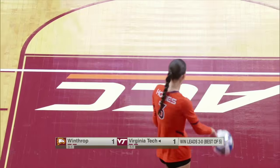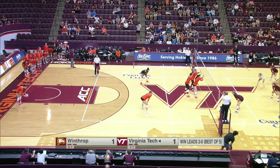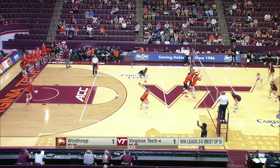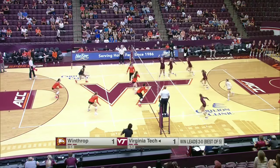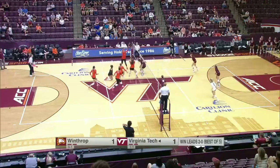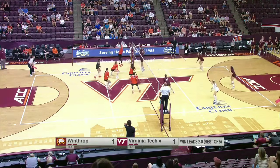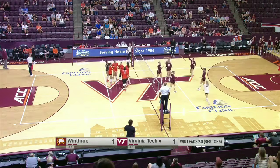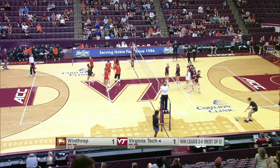As a result, Haley Pierce will be the new server. She had a career-high 15 kills against Winthrop on Friday, off of 42 attempts on the Hokie offensive efforts. Patrick on the far side. Freshman swinger tries it again. Can't get this one to go. Just falls out of play. Point to Winthrop.